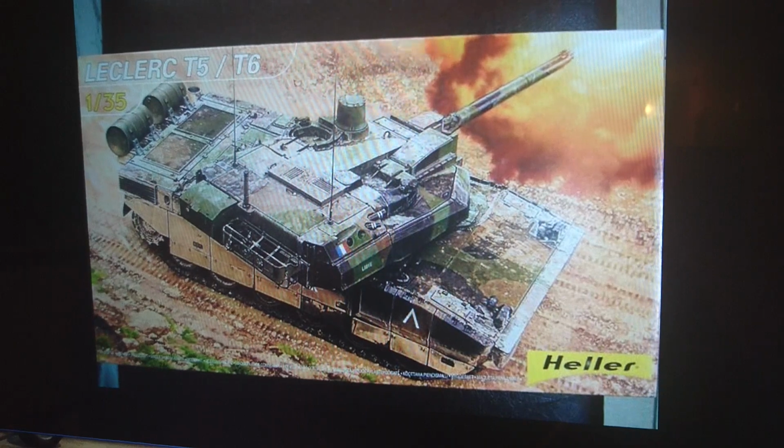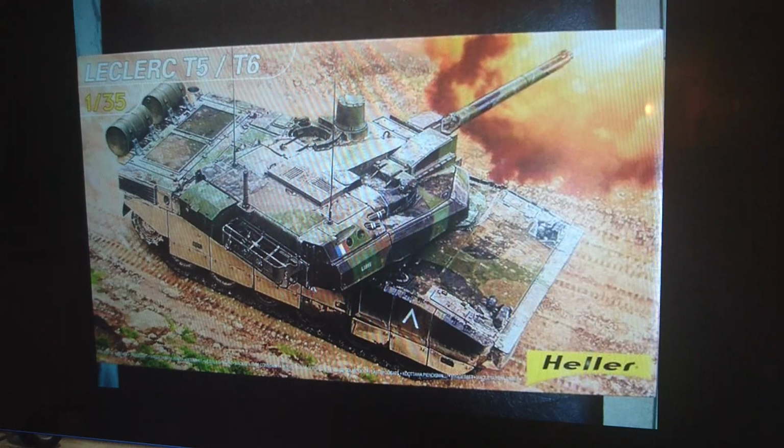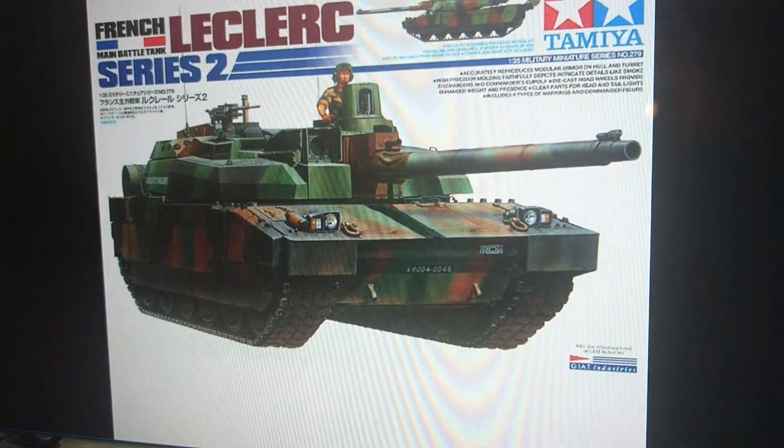In 35th scale, the options that are available are all pretty good. And I was impressed. I've seen quite a few photographic images of some of the moulds, and the Hella kit is certainly not a bad kit. It's quite a nice kit. Hella, obviously, is one option. There's another option here from Tamiya.